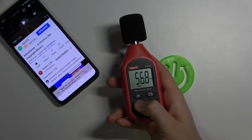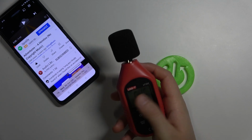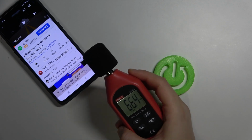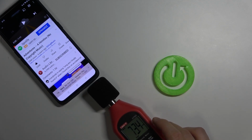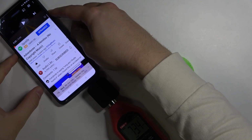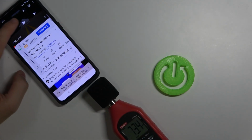Right now I'm going to turn on maximum volume mode, and it means that this device will only register a higher volume level than the previous one. I'm going to put this device under the speaker, and of course it's turned on to the highest volume level. So let's start.